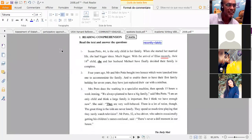They have 14 child? Yes, they have 14. Is it child or children? No, children. Yes. So, because she was the only child in her family, she decided to give birth to many children, okay? She wanted a big family, okay? She wanted a big family because she values a big family, okay? 4 years ago, Mrs. and Mr. Potts bought two houses, okay?